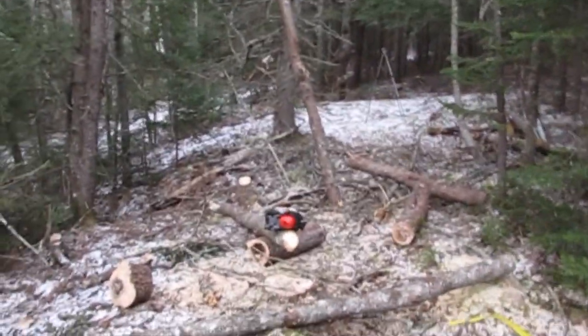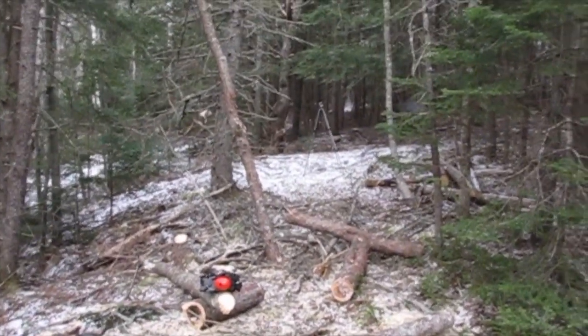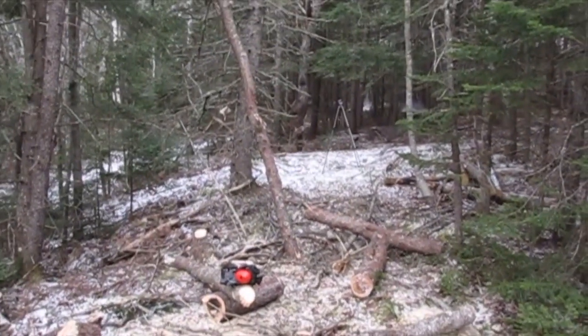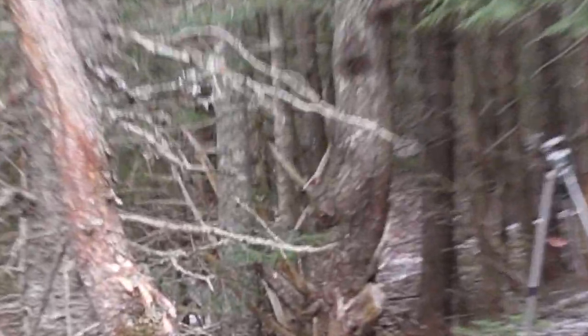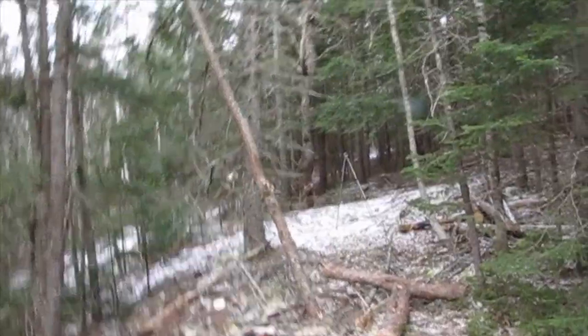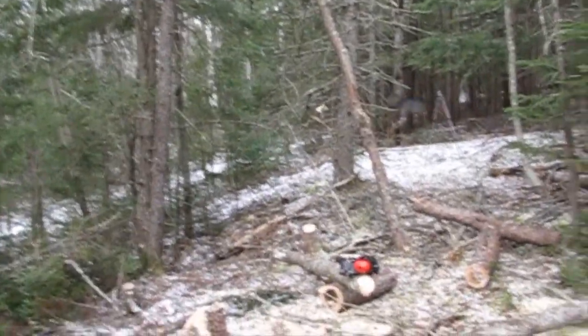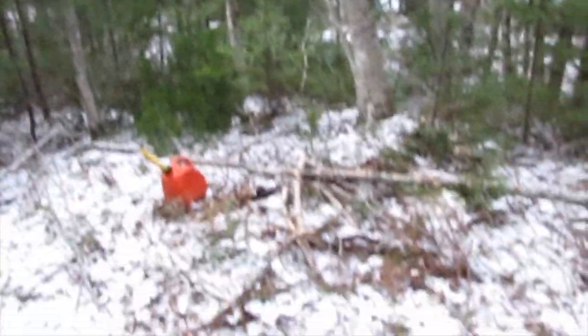And down there you can see that white spot where my tripod is. Typically see a lot of pheasants around there. And that big tree right there is coming down as well. More firewood, it's rotten. So I got one rock already there. I've already got a couple logs down for the foundation.